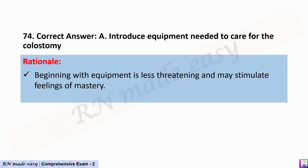The correct answer, A. Introduce equipment needed to care for the colostomy. Rationale. Beginning with equipment is less threatening and may stimulate feelings of mastery.